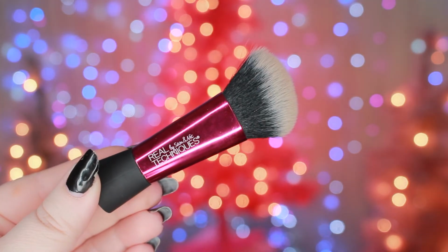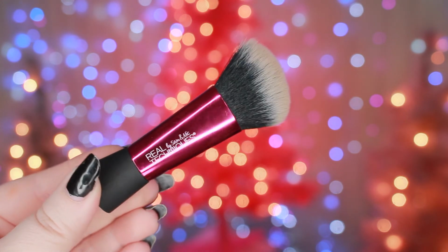So this one is called the Mini Medium Sculpting Brush, and what this is really good for me is for doing contour or bronzer. Again, super soft, really easy to use, and I was so excited when I finally found these. I love the size of these. I think it's super easy to use, really good quality, and easy to travel with. So these are definitely going to be some of my go-to brushes for that.